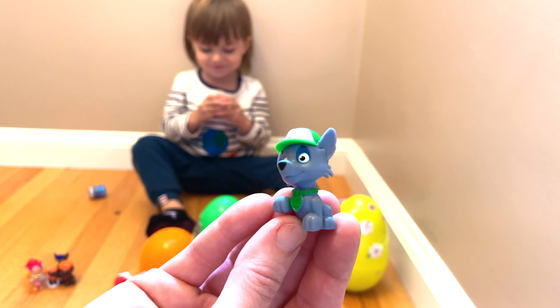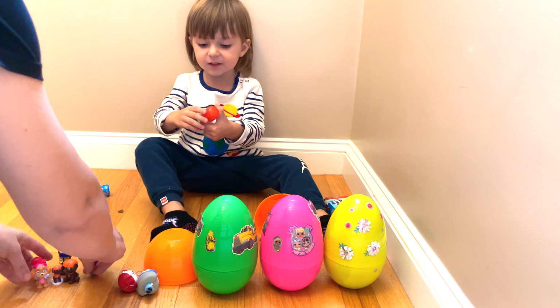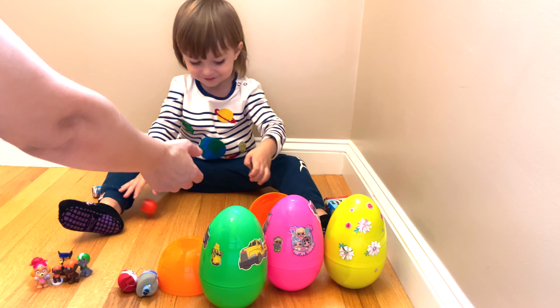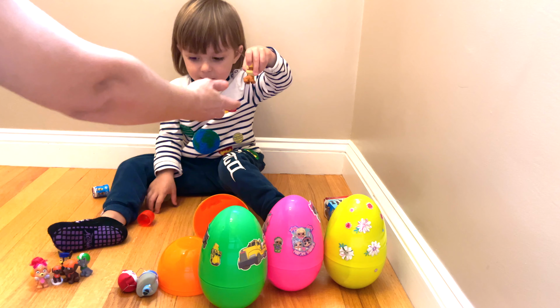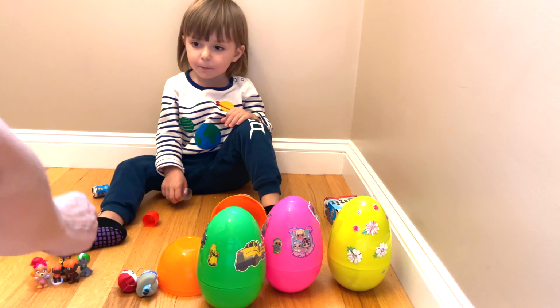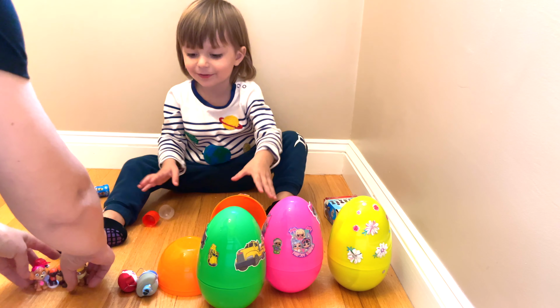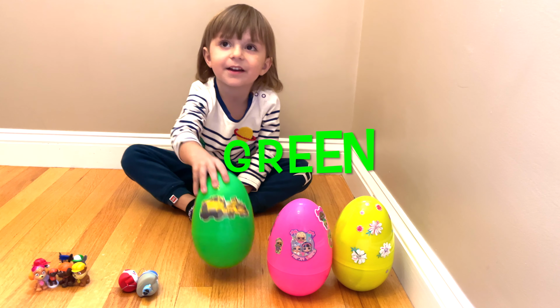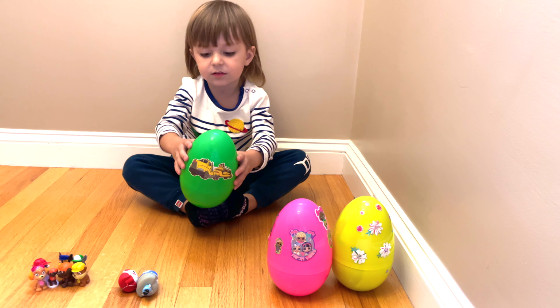Rocky, good job. And who else? Who's left? Ethan. Let me see. Is that Rubble? Rubble. Good job. Okay. Which one you want to pick next? Green. Good job. I see some stickers.